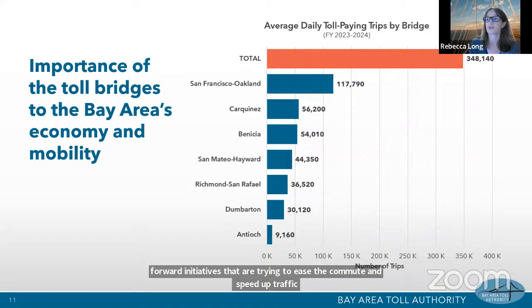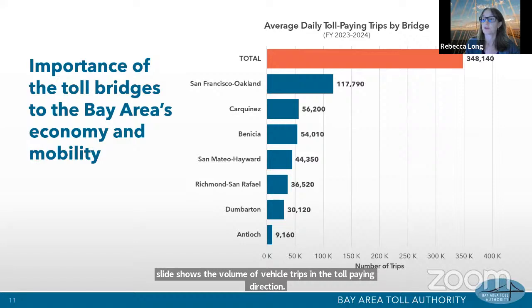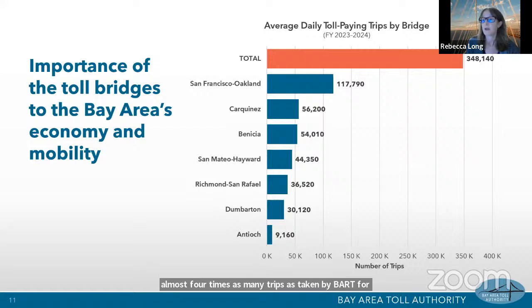The bridges are, of course, a critical economic lifeline for the Bay Area. They carry workers to their jobs, goods to market, and tourists and residents to the Bay Area's many destinations that are separated by water. This slide shows the volume of vehicle trips in the toll-paying direction, but of course, most trips are two-way. So on any given day, almost 700,000 vehicles cross one of our toll bridges, almost 4 times as many trips as taken by BART for comparison purposes on a typical weekday. And it probably won't come as a surprise that the Bay Bridge, the top blue bar, while the red bar is the total, carries about 1/3 of all of the BATA bridge trips. Next slide, please.